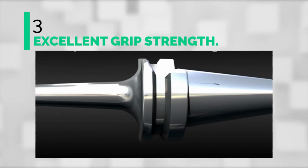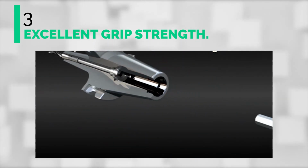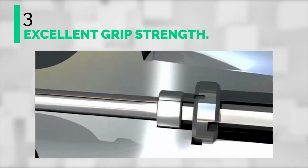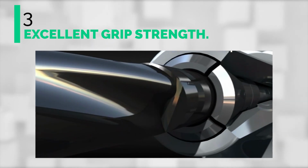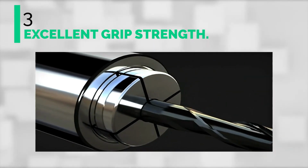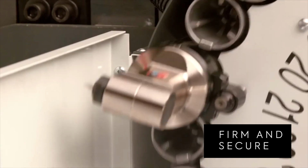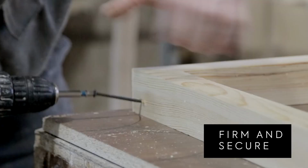Excellent grip strength. Say goodbye to frustration and hello to the ER collet, the go-to choice for professionals in the machining industry thanks to its unbeatable grip strength. The unique design of the ER collet provides a uniform gripping force around your tool, ensuring that it stays firmly and securely in place during the cutting process.